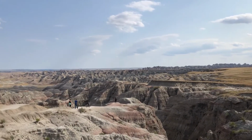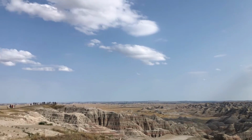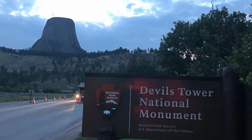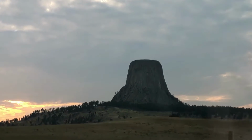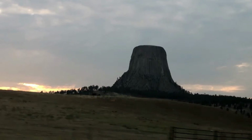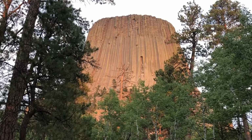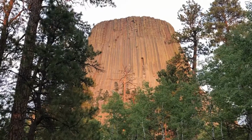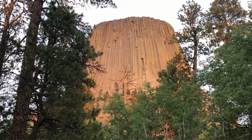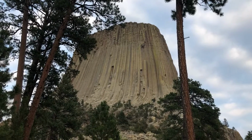Our final site we went to, after a quick stop at Minuteman Missile that I'm not going to talk about here, was Devil's Tower National Monument in Wyoming. Outside of Yellowstone and Grand Teton, this is probably the only thing a lot of people have heard of in Wyoming. And honestly, of all the things we saw, Wind Cave National Park, Custer State Park, Mount Rushmore National Memorial, Badlands National Park, I think Devil's Tower was my favorite place.